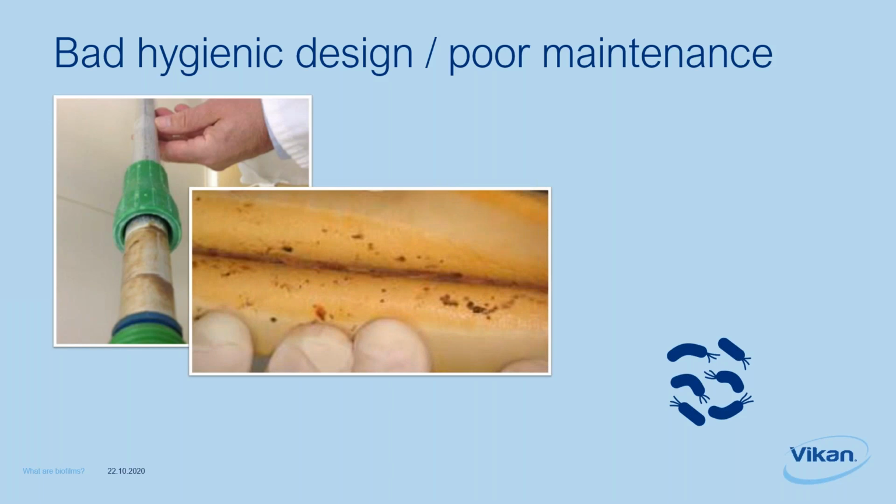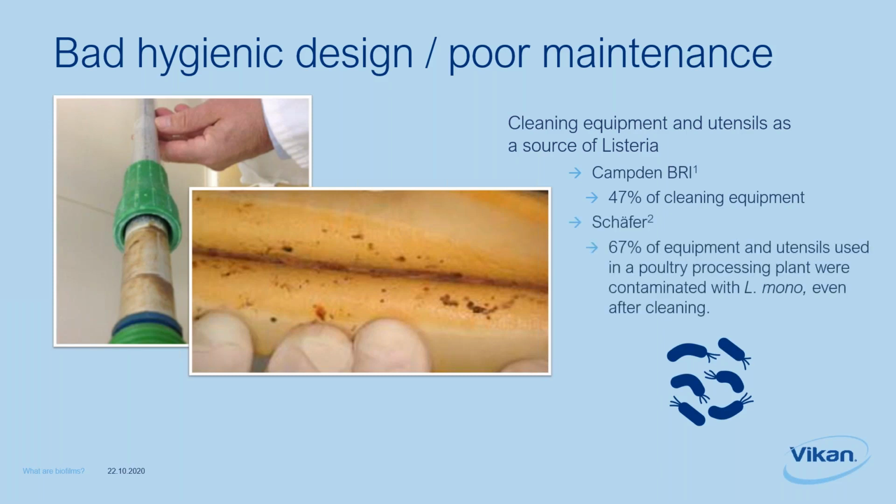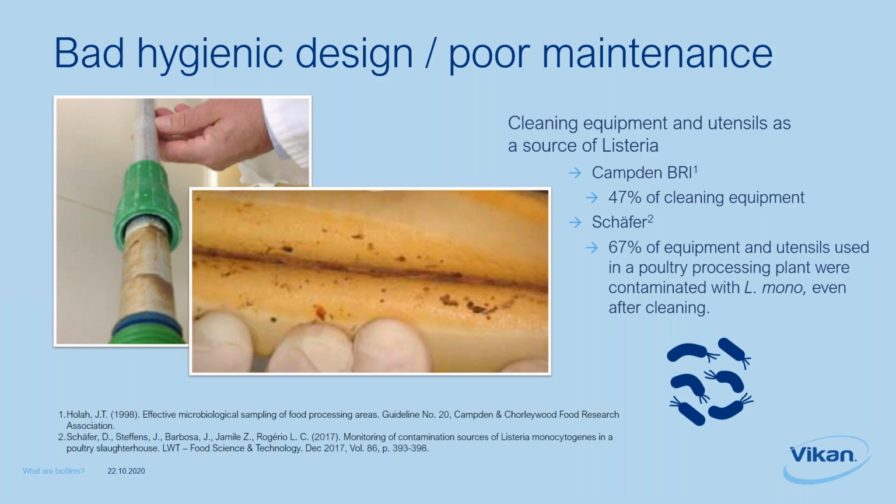This one's probably more to do with bad maintenance. So this twin-bladed foam squeegee hasn't been replaced or cleaned in some time, and when you pull the blades apart, you can see the biofilm that's formed within. And we know that cleaning equipment have been identified as a source of contamination previously, both in a study conducted by Camden and in a more recent study where 67% of equipment and utensils in a poultry plant were found to be contaminated with listeria even after cleaning. Now, whether that's down to poor cleaning or poor maintenance or poor hygienic design, we don't know, but it shows that they can be a potential source of that contamination.